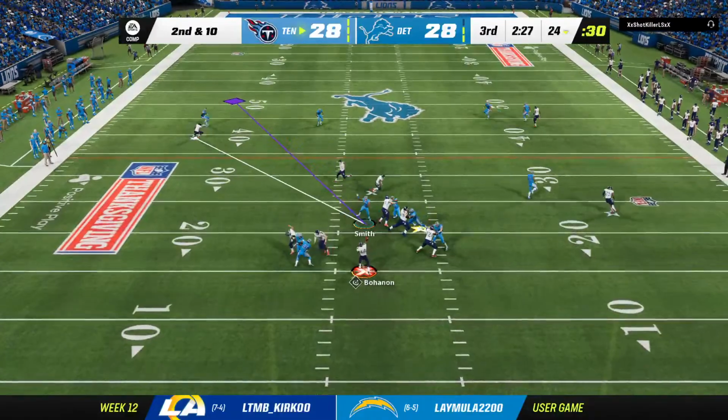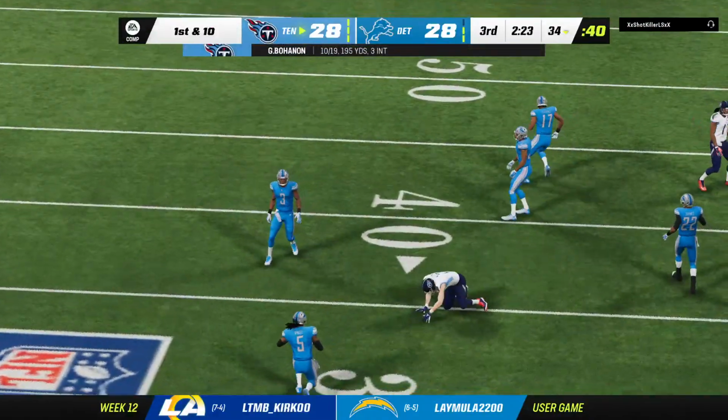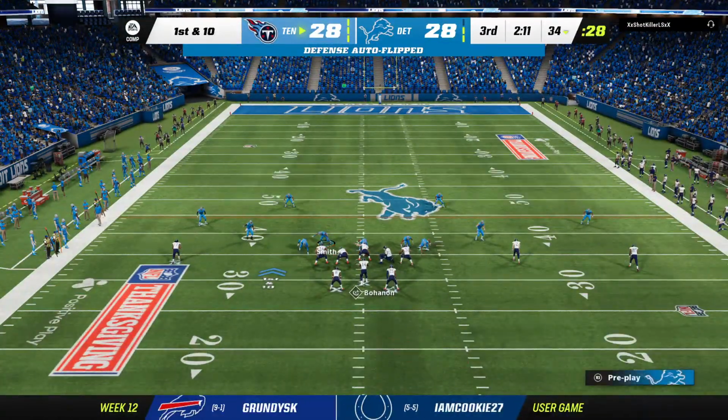He'll try again with the arm here on second down. Caught. It's Wilson. And he'll get this up to the 34-yard line. From the 34 now, here's 1st and 10.